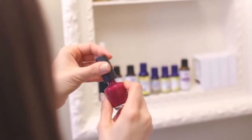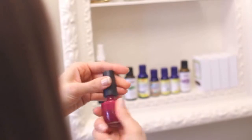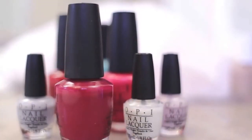So to start, look at each bottle. I find that if there's a third or less polish left, it's harder to get the nail polish out, and I usually end up tossing those bottles. You can also open the bottle up and see if the nail polish is chunky or thick. Now, if you like the color, you can use some nail polish thinner to revive it, or you can just toss it. Also, if you don't like a color anymore, you can just give it away.